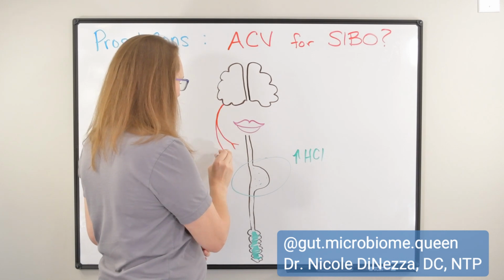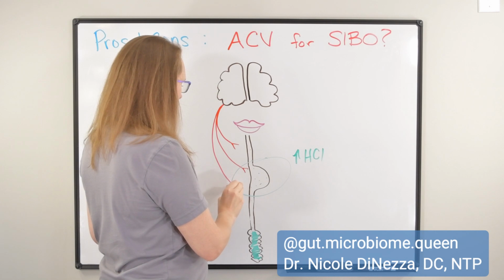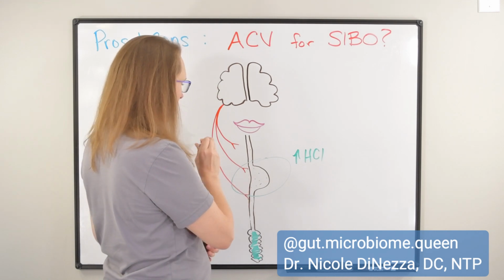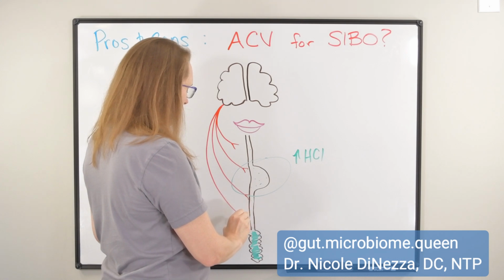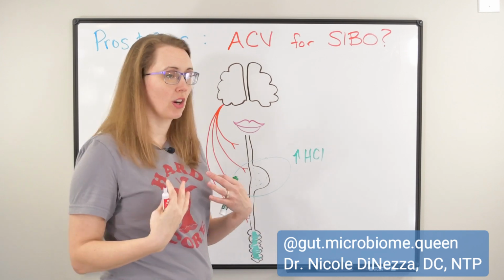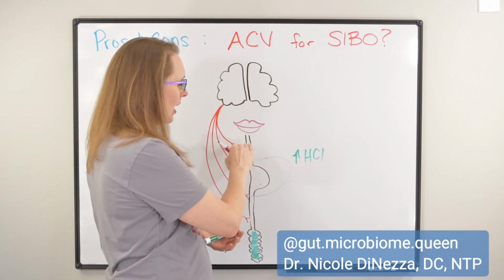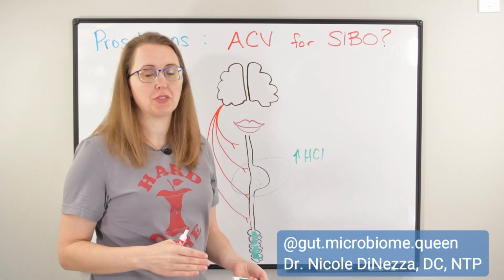Your vagus nerve, one of your cranial nerves, comes down out of the brainstem, and this is not very anatomically sound, but you'll have to just deal with me here. Your vagus nerve has many, many projections, and it comes out of your brainstem and innervates or controls everything from basically your esophagus down to the first third or so of your colon.